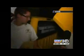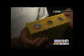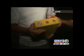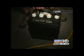So joining me now is my buddy Chris, and what he's holding in his hand here is their baby. This is called the lithium battery. They're very proud of them, and they have about $6,000 worth of these sitting here. And I just want to show you the difference. Okay, this is the way that we're going towards now. This is the old way. You can see how bulky and heavy they used to be, and now this is what they have.